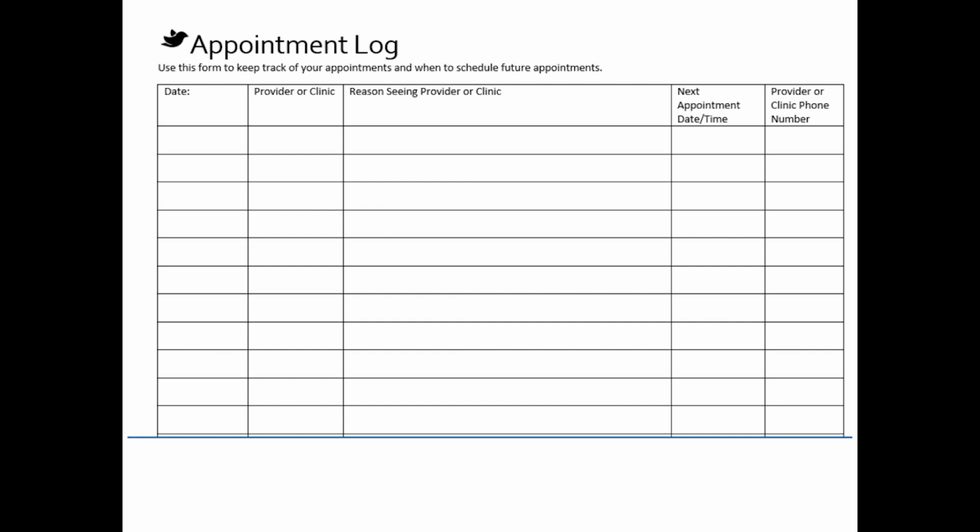Then they would have one for psychologists, and one for psychiatrists. So whenever they went to their medical provider, they would look at this appointment log and could easily say, "Oh, I went to my cardiologist these last two dates," because it was already highlighted. Again, it's just a little tool that can really help organize the way you use that appointment log, and can really be a fast reference to when you had those last appointments.